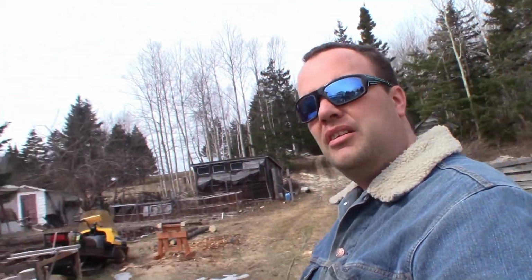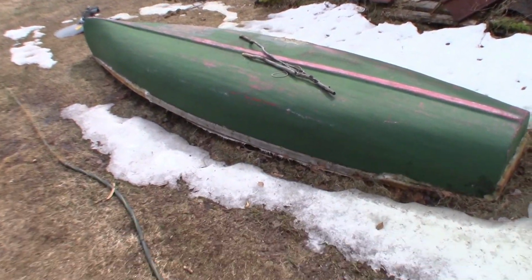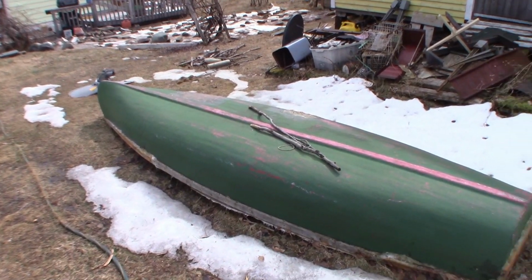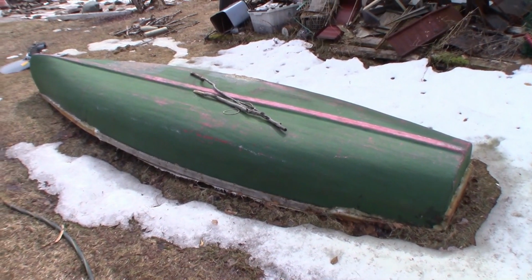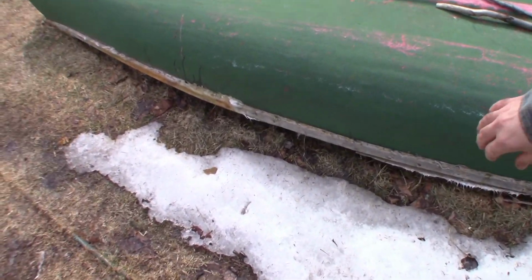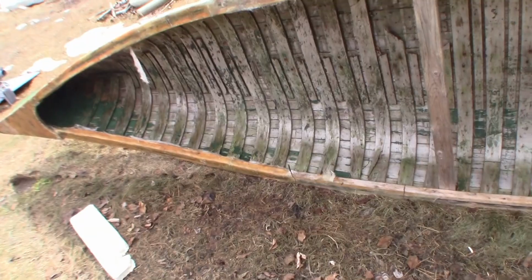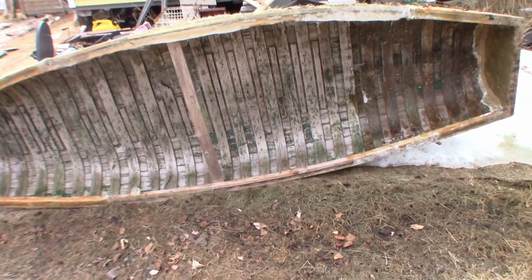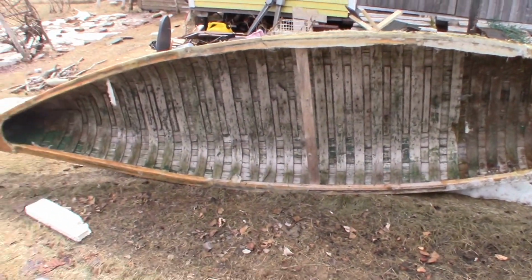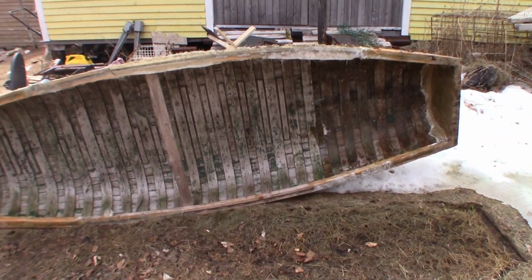Oh yeah, and this is my canoe. I was given this canoe. It was in rough shape. I had to do some fixing up, and right now I doubt I can get it turned up. So I just have to do the inside now and put a couple of seats in it, and I'll have a canoe.